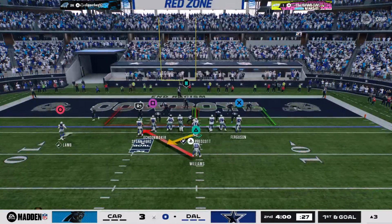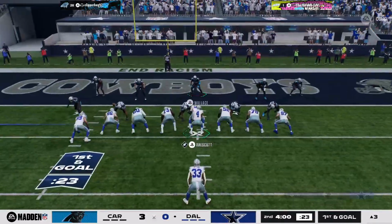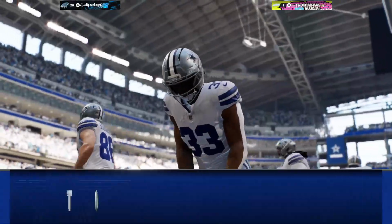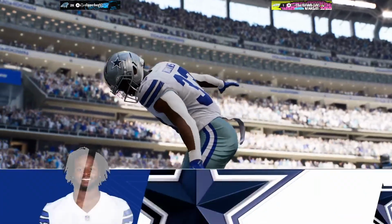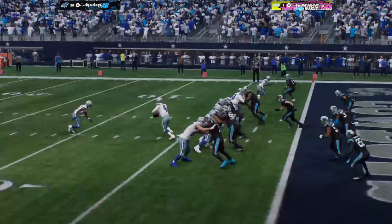Now they've got 3 tight ends here on 1st and goal to add some extra mass. Williams will score. Touchdown, Cowboys. Just power football there, down near the goal line. Give it to him. He's able to push his way across. Yeah, they went heavy there.